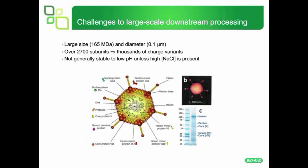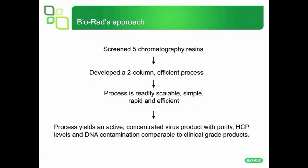So what's Bio-Rad's approach to trying to use a mixed-mode resin to make a simple purification process? Well, we screened a total of 5 resins, which I'll go through in detail in a minute. We developed a 2-column, rather efficient process, and I'll go through the data on the efficiency also. We found that the process is readily scalable, it's very simple, it's very rapid. And most importantly, the process yields an active concentrated virus product that has the purity in terms of host cell protein levels and DNA contamination comparable to existing clinical grade products.